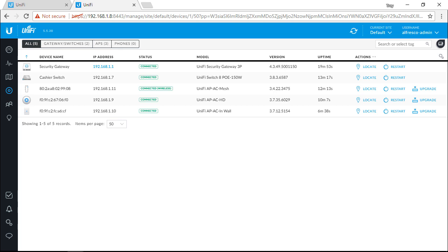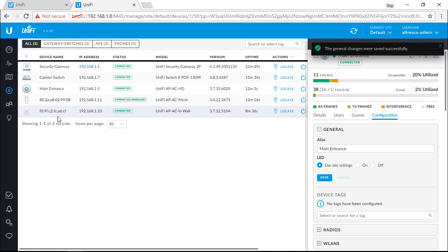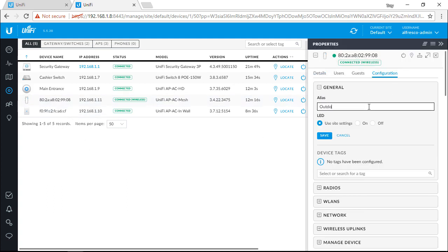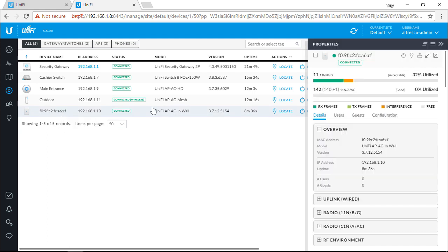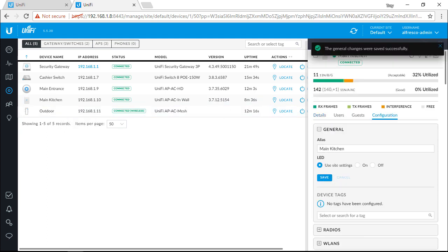Now, as with the security gateway and the switch, there's just a little bit more maintenance to do. And that involves first of all setting an alias. We'll call the AC HD main entrance. We'll call the mesh unit outdoor. And we'll call the in-wall unit main kitchen. So this means that at any time we're going to be able to look at the network topology and immediately know which device sits where.